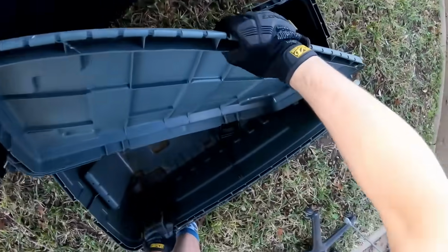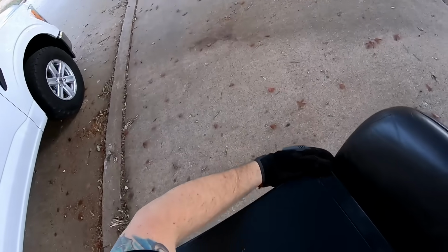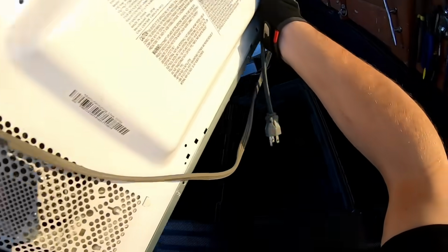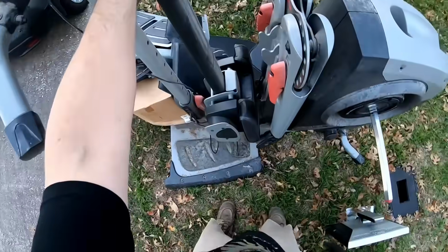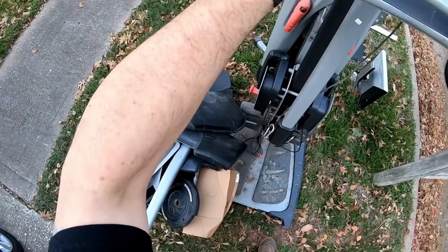Happening? That's a good looking tote. Grab that. All right, y'all, here we are out here with Betty White. Oh, let's take a quick look at what the heck this machine is here. What the heck is that?